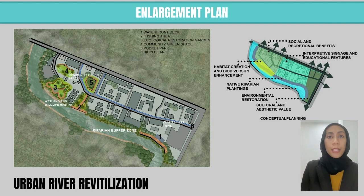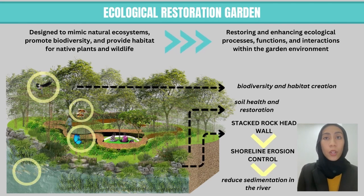The first element is a waterfront deck located behind Masjid Zahir. Second element is a fishing area. Third is an ecological restoration garden with a broad walk. Fourth, community green space. Fifth, pocket park.